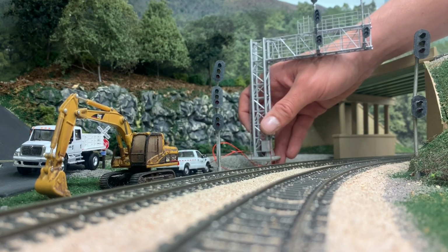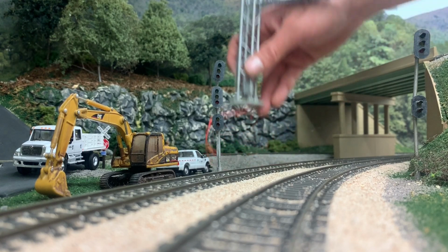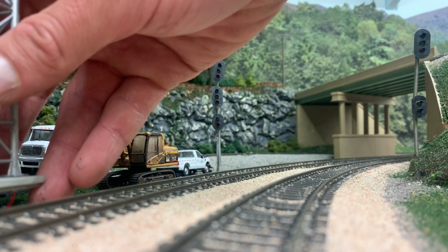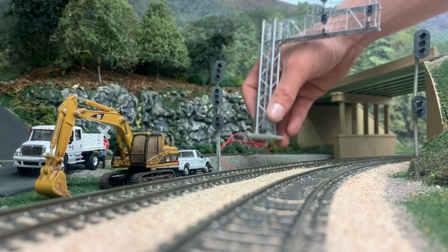Here's the new signal. This is an Atlas signal bridge with custom Details West signals. I went ahead and modeled them and laid them out exactly prototypically for the track arrangement that you find here at the control point at Biltmore.